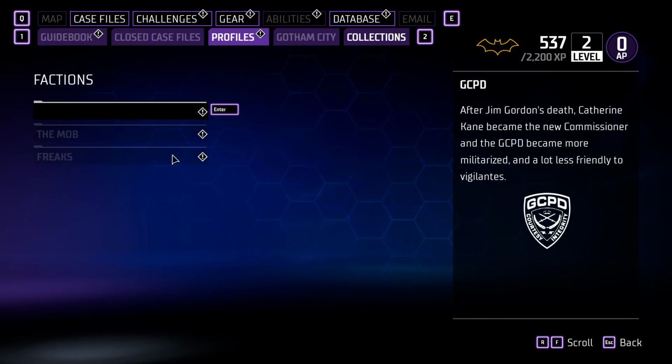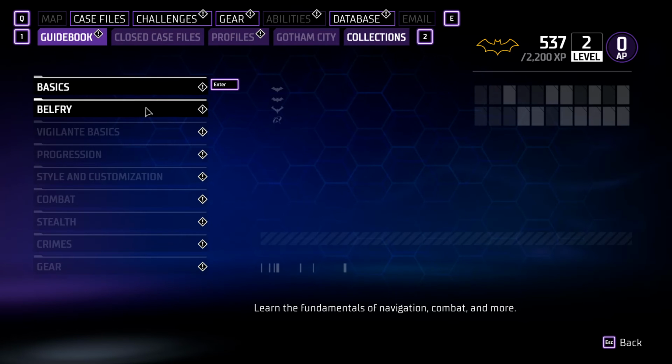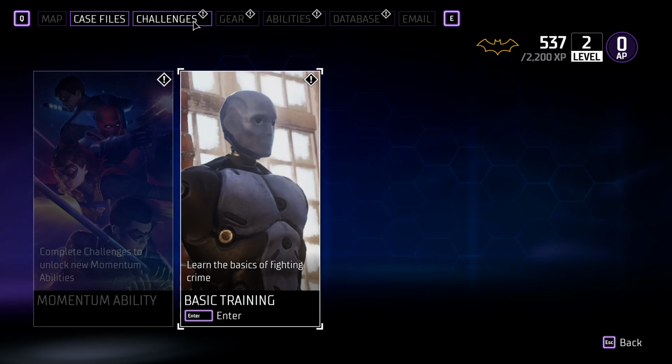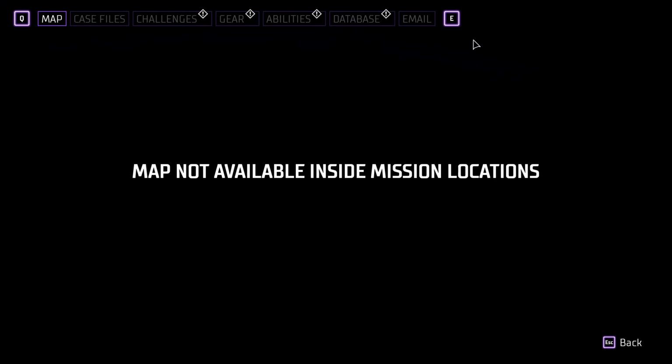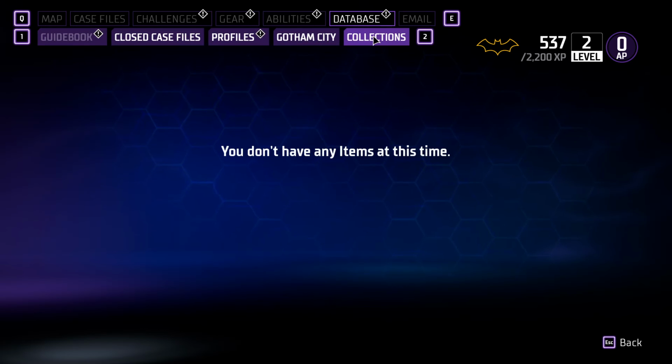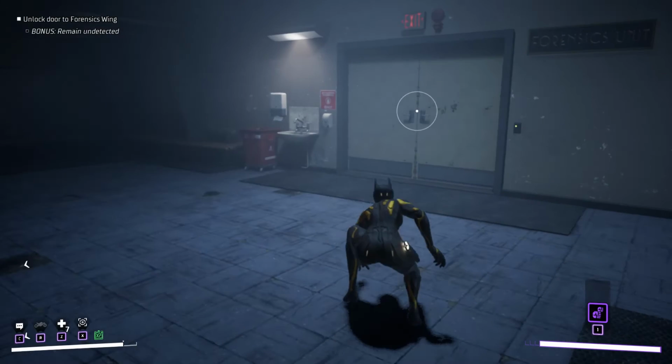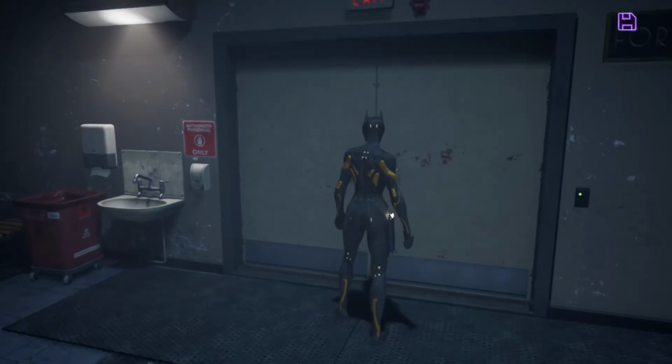After Jim Gordon's death, Catherine Kane became the new commissioner, and the GCPD became a lot more militarized and a lot less friendly to vigilantes. Unfortunately, it does not seem that we get to read those profiles after the fact. Well, at least we got XP for that.